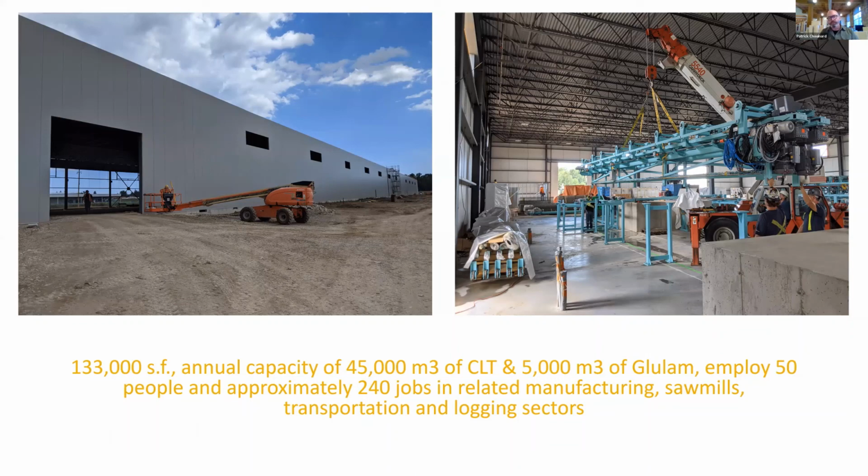And so about 2.5 years ago, we started working on the construction of a new plant. These are photographs that were taken just the other day. It's a 133,000 square foot building. We have a capacity of about 45,000 cubic meters of CLT, 5,000 cubic meters of glulam, which is the equivalent to about 8 Brock Commons buildings per year, and will employ about 50 people and create about 240 jobs in related manufacturing, sawmills, transportation, and the logging sectors.